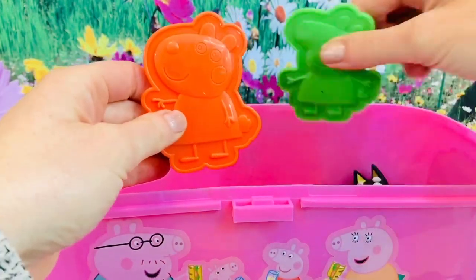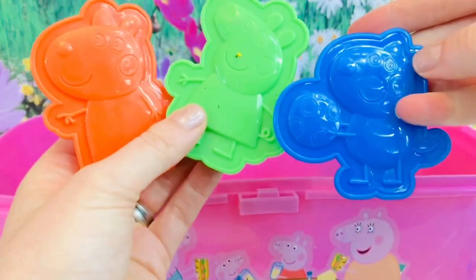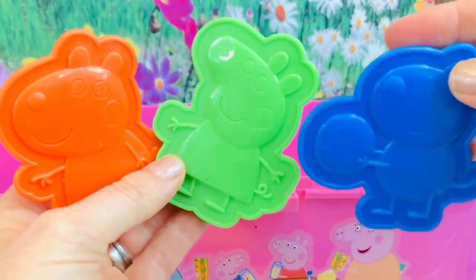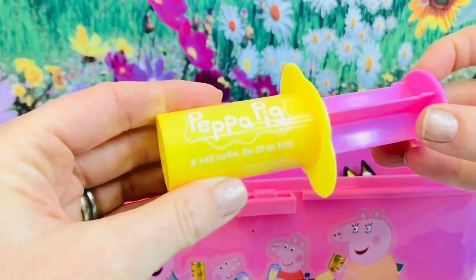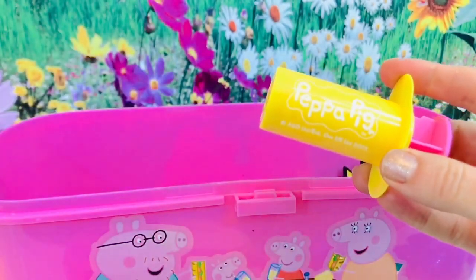There's another Danny Dog, and there's a Peppa Pig green mold. See, we have two Danny Dogs. And we also have, oh, it's a little Play-Doh pusher, and you could make maybe spaghetti.